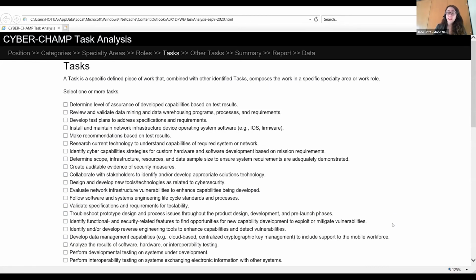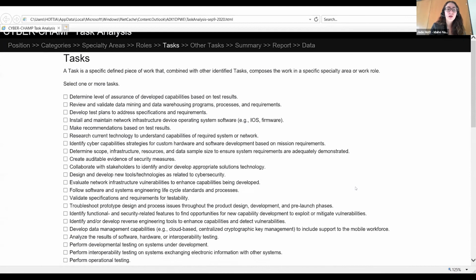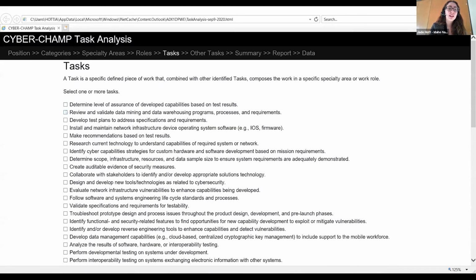Now we have the full list of tasks based on the categories, specialty areas, and roles that were selected in the previous steps. So this is the part that takes the brunt of the time for filling out the task analysis. So they'll go through and carefully read each task and see what makes the most sense for them on a daily basis. For this example, I'm just going to select a few just to show you how the summary and report functions work.